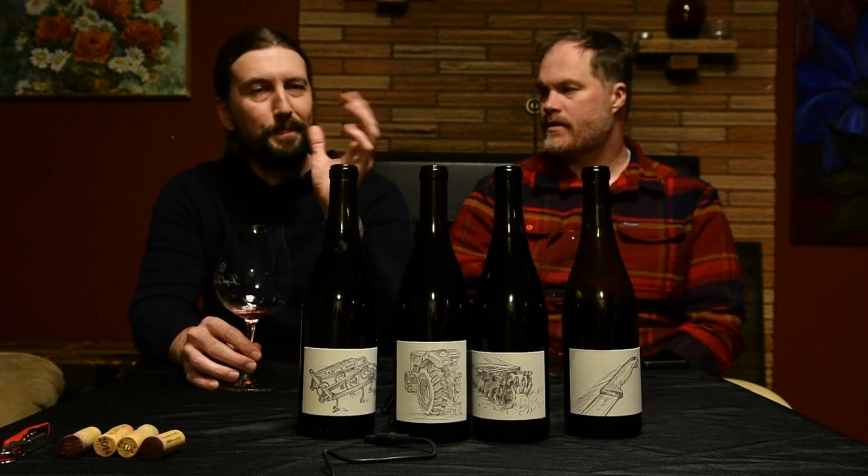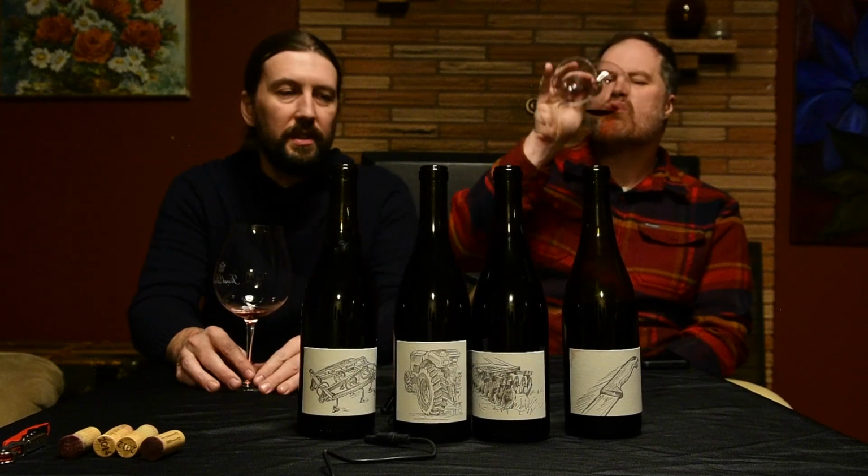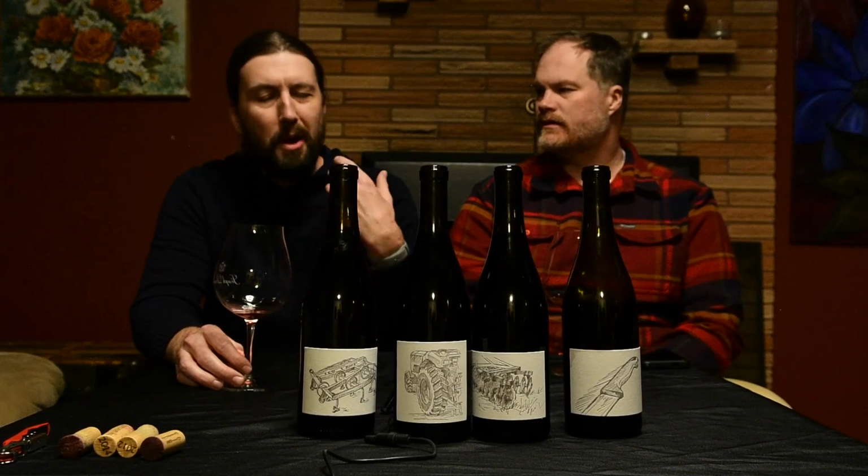It starts out sort of like overripe blackberry fruit, then it leads into grapefruit, pomegranate. Oh yeah, and it goes really bright red, really fast. Good structure still in this wine. A little bit of heat, not detracting from the wine. The mouthfeel is just luxurious. It's really nice to drink.